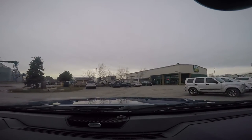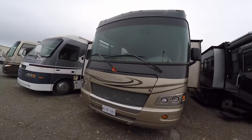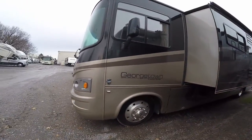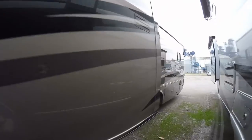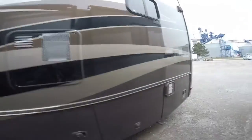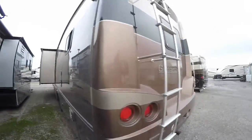We're here. Okay, we're here. First impression of it. It's pretty nice. Haven't been inside yet. Looks pretty decent. Not bad. There's a Forest River by Georgetown. I'm gonna take a quick walk around. Look here. Got one tip out on this side. Propane at the front. Looks like the generator's back here. It is gas.